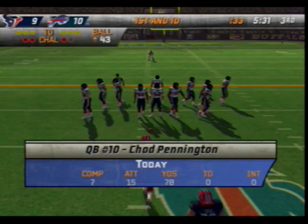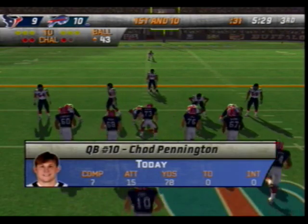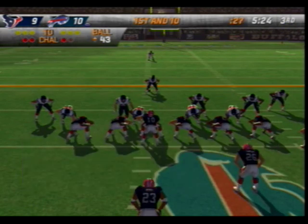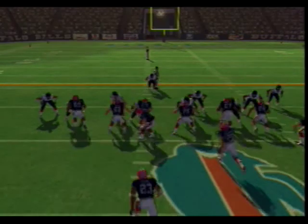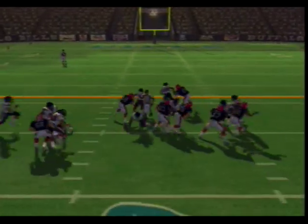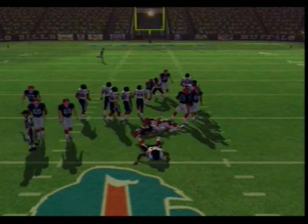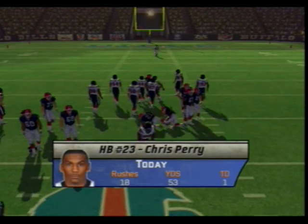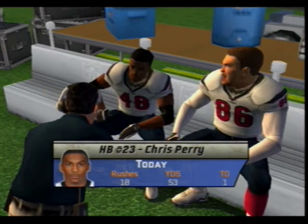First and 10. Ball on the 43-yard line. Houston goes with a 4-man front. Handed off to the back. Refuses to go down. Stroud is there on the stop at the 39-yard line. Perry rumbles forward for a gain of 4.